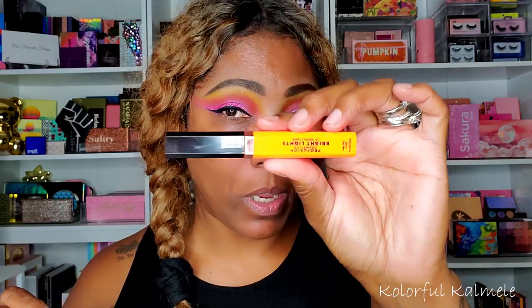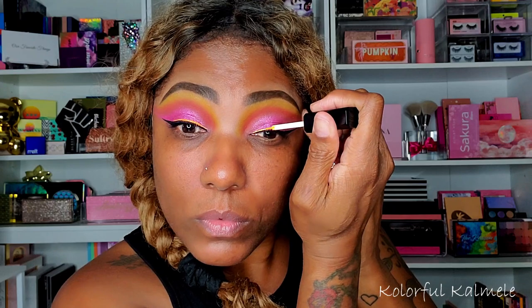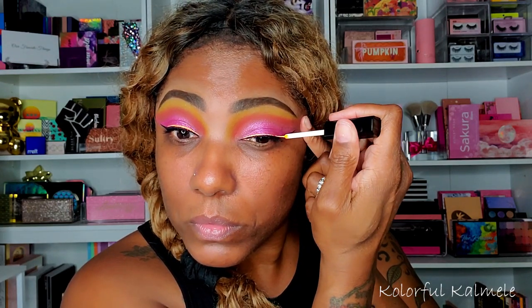Okay, a little bit of black eyeliner for my lash line, and then I'm gonna decide if I wanna do a color today or not. Okay, so I think I do wanna add a little pop of orange. So I'm gonna use one of my Profusion Bright Lights eyeliners, and this one is Strobe. And when I say just a little bit, I mean just enough so you can see it. And I have noticed that these eyeliners do have a tendency to crack a little bit. So if you got wrinkly lids like me, expect some crackling, okay?